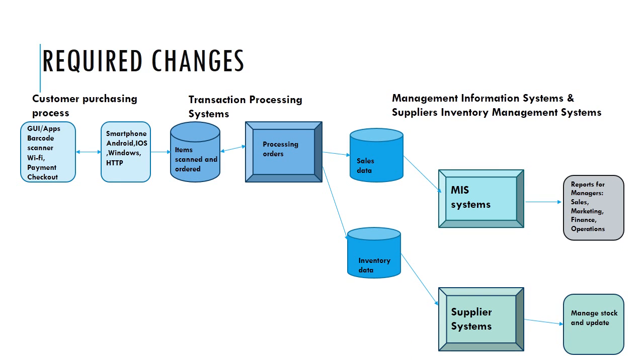Next, we look at the required change. The customer purchasing process will basically be using the smartphone. They can also do payment through self-checkout. The information accessed from the smartphone will be scanned and the order processed through the transaction processing system, and then go through the management information system and supplier inventory management. The data collected from the customer smartphone will alert the MIS system and create reports for people in sales, marketing, finance, and operations, and also for inventory, especially providing inventory data to the supply systems to manage and update the stock.